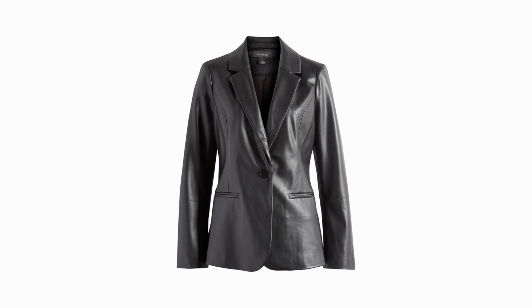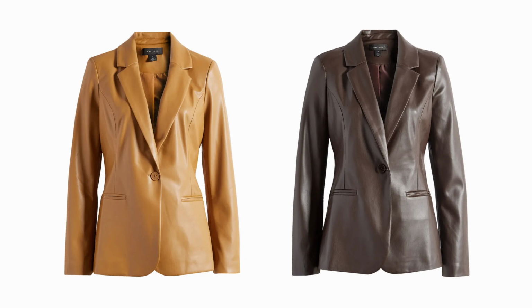And then there is a faux leather blazer by Halogen that is not an oversized blazer. It's actually really nice and tailored, but it's still that faux leather trend that looks really good. And it comes in 3 neutral colors, and it's $92.99 and then goes to $139 after the sale.